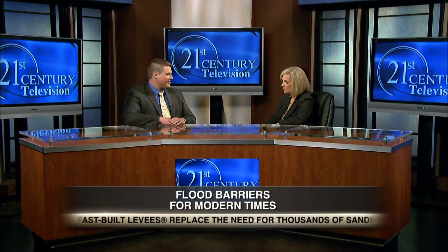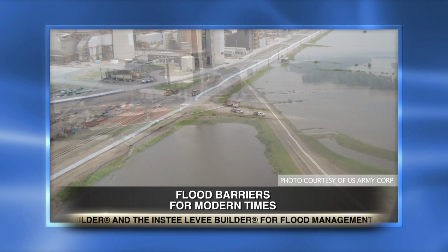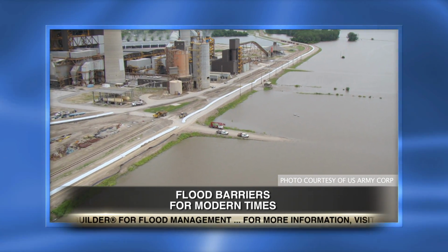Second, we're offering tools that replace the need for sandbags, replacing them with fast-built levees. These tools that build these fast-built levees are the Instee Levee Builder and Quick Levee Builder machines. Fast-built levees replace the need for sandbags in all flood applications, except for those in very tight spaces. Thus, fast-built levees are minimizing the need for sandbags to less than 1/100th the current need. And third, we are offering a radical new installation service that is filling everyone's needs, whether they're a homeowner, business, or city municipalities.